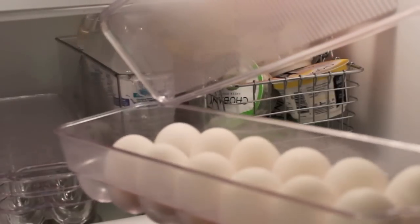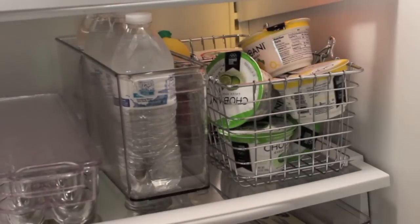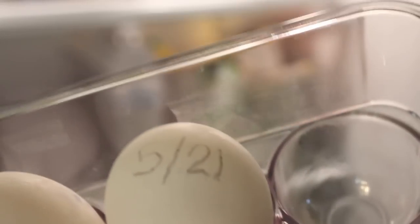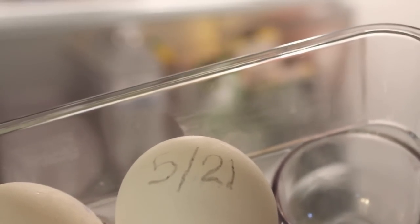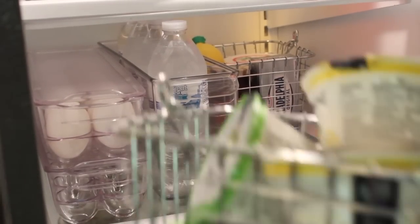And then I have these egg containers here, which I absolutely love because they keep the eggs neat and orderly, and I have two of them for when I entertain and I need more eggs. And then I just write the expiration date on the last egg that's in the carton so that I know when they expire.